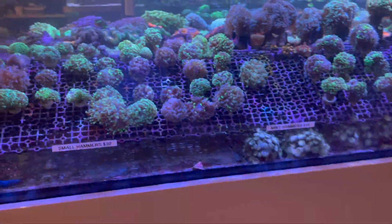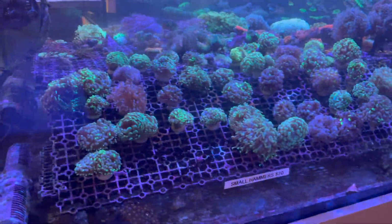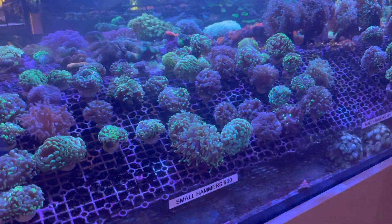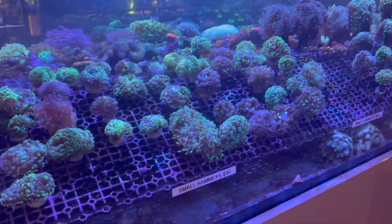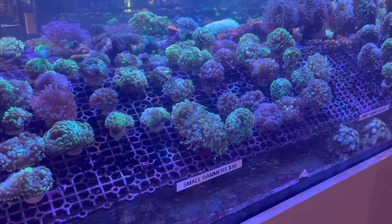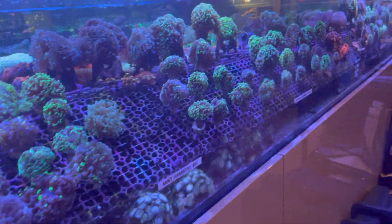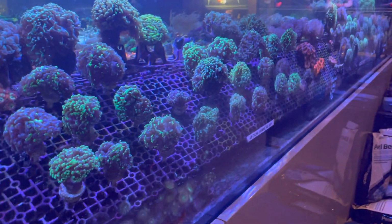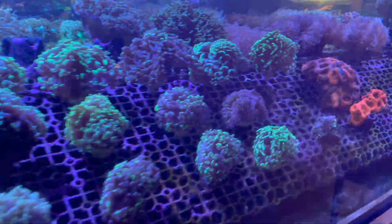And this is all the hammers and some other stuff. So these are more your beginner hammers. For anyone who's setting up a new tank and just wants to test the water with some hardy corals that are on the cheaper side, these are, what do we call them? Small hammers, mint hammers, B-grade hammers, I guess, some of them. Although any B-grade coral can become an A-grade coral with enough love and attention. So plenty of different hammers.